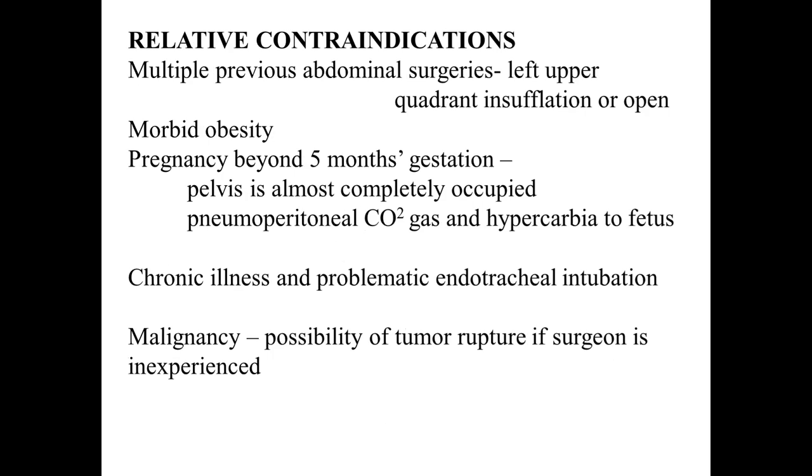Multiple previous operations, particularly now here I'm saying multiple, not just single, but just in case you have a situation, the left upper quadrant, left hypochondrium, becomes a pretty safe bet where a lot of adhesions are not expected even after multiple previous surgeries, and you can do that. Or if there is a doubt, you can give a small cut into the periumbilical region. Just dig step by step till you reach the linea alba. You're going to be cutting it, under which will be a peritoneum.